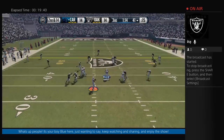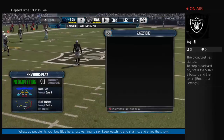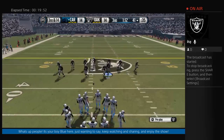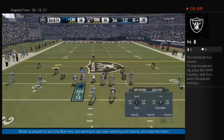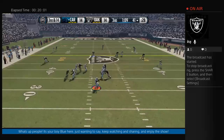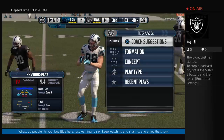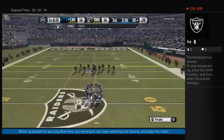Newton in shotgun formation. He's hit as he throws it. 3rd long situations, a lot of coordinators in this league will run a draw play on 3rd long. Why? Because they're just looking for field position, pick up a few yards, and then by some miracle, if the running back's able to make guys miss, break some tackles, and pick up a first down, man, that's just gravy. Olsen's got it, and a first. The football sits at the 40.